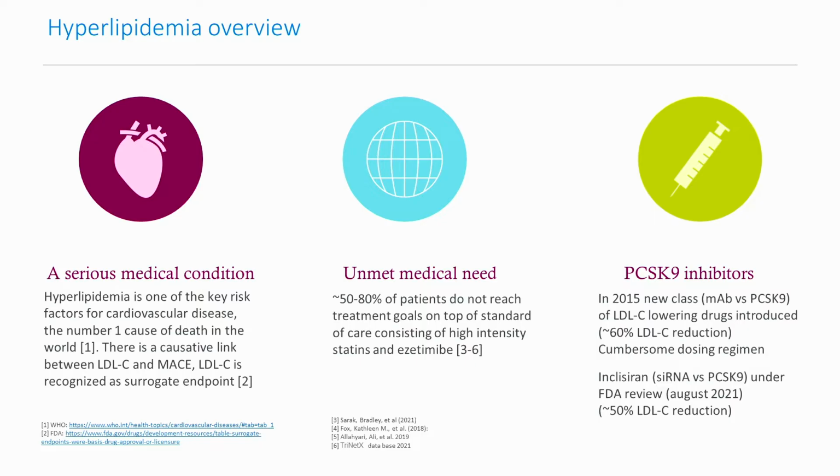Hyperlipidemia, or high cholesterol, is one of the key risk factors for cardiovascular disease, which is the #1 cause of death in the world. There is a well-known causative link between cholesterol and major cardiovascular endpoints, and LDL cholesterol is recognized as a surrogate endpoint by the FDA. Despite the availability of high-intensity statins, there is still an unmet medical need in this field, as 50 to 80% of patients do not reach their LDL-C treatment goals.